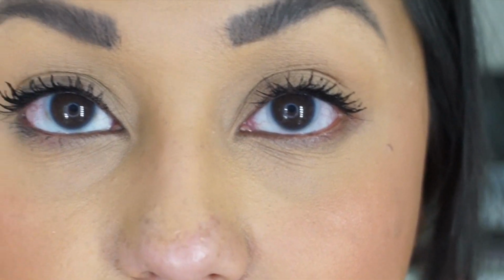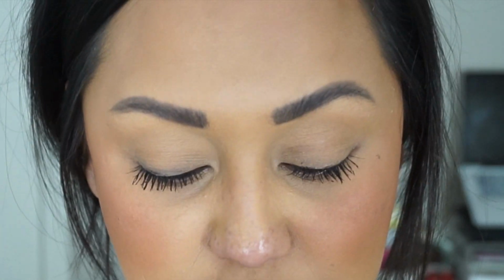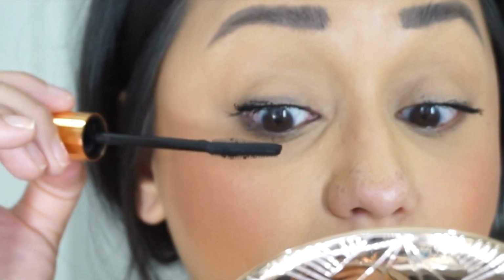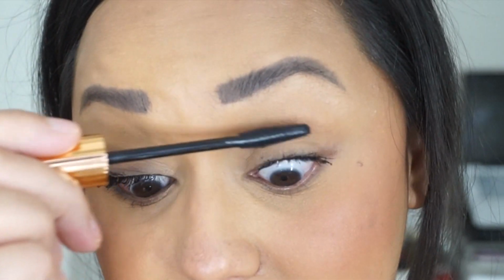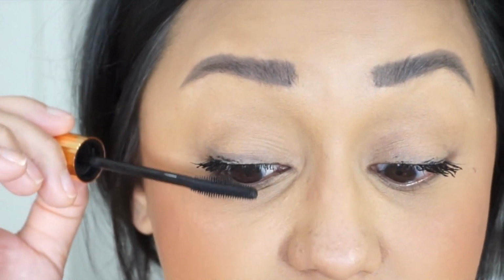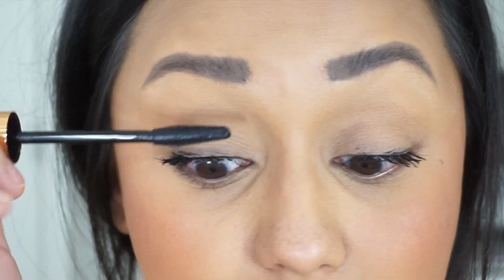This is one coat without me going in there twice, and all this did was define and enhance my lash. If I try to build it up, it's not going to give me a ton of volume or length, and I find that my lashes just want to stick together. What I will tell you is that these little curved sides have combs, and it definitely does comb through the lash, but I'm not seeing a ton of volume or length. But from my original starting point, I did get more volume than I have on my own.